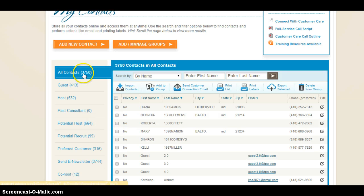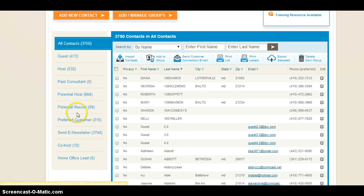Now here's the thing. I have 3,750 contacts that I have added. Either they've come to a show or I have added them myself. The key is these numbers, all contacts and send e-newsletter, they should be almost the same. When I first came on here and looked at mine, when I started sending this newsletter, this number was 0. Nobody was getting it. So you actually have to make sure that they're getting it. I know this is all confusing, and the first time you look at it, you may go, ugh, I don't even want to look at this, but this is worth doing.